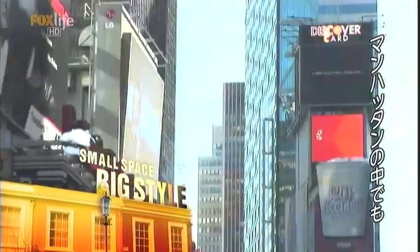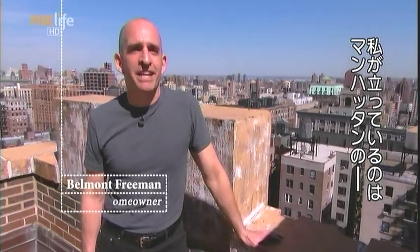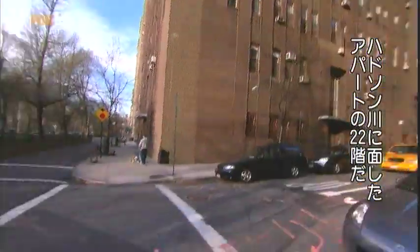Manhattan is a fast-paced island, so if you want to take life a little slower, the residential feel of the Upper West Side is perfect. Hi, I'm Belmont Freeman, and we're here on the 22nd floor of the Master Apartment Building, right on the Hudson River in Manhattan. Belmont's an architect who believes less is more. Just take one look at his apartment.